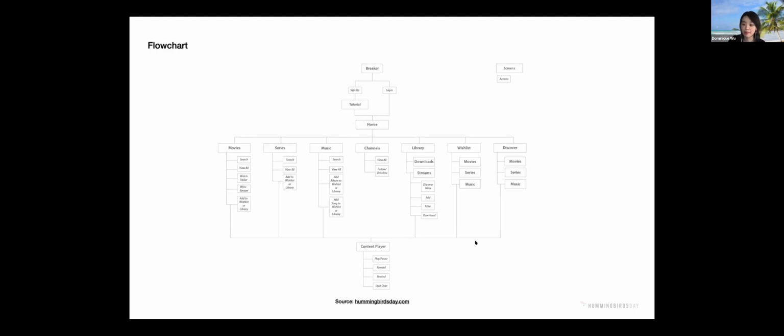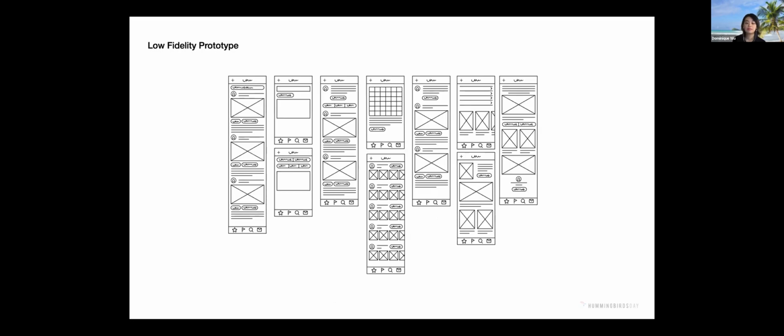for your app. And then once you figure out the whole structure, you need to start doing the low fidelity prototype, which means that you can draw on paper, use pen and paper, or you can use a lot of different wireframe software like Sketch or Figma or Adobe XD. You can start doing the digital prototype, like low fidelity.